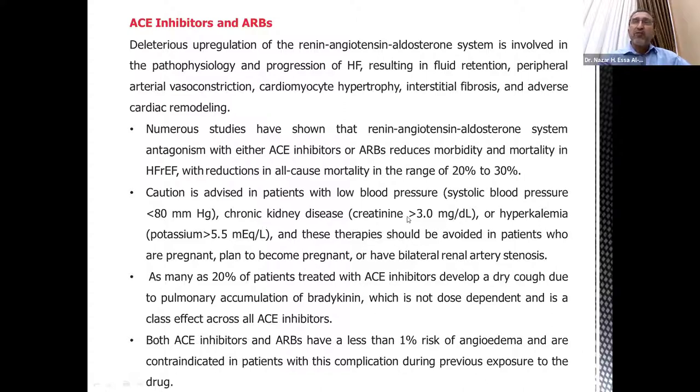when a creatinine is more than 3, hyperkalemia with a potassium more than 5.5 milliequivalent per liter, and these therapies should be avoided in patients who are pregnant or planning to become pregnant, or have a bilateral renal artery stenosis.